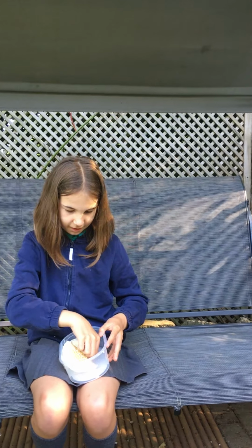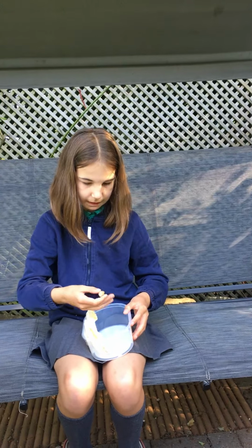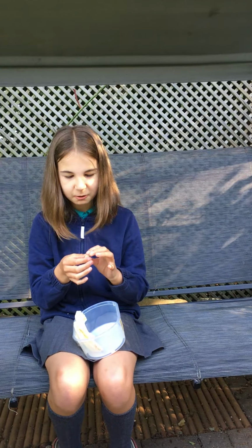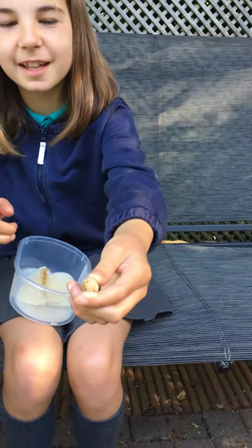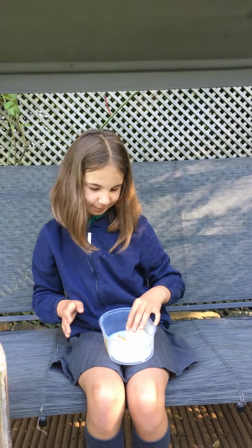Whilst we were looking at the beehives, we saw the queen bee too, which was amazing. I rolled a ball because the man had to scrape a little bit of this off. So I rolled it into a ball, and it looks like that. Just saying, these smell really nice. The wasp one doesn't.